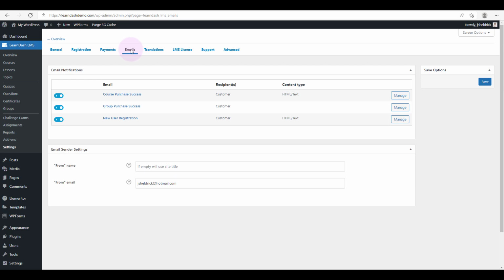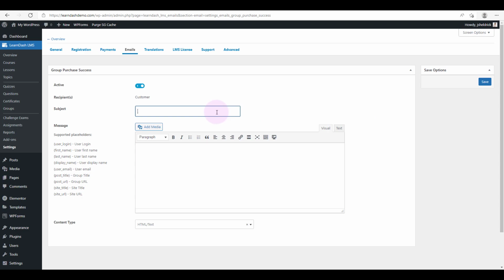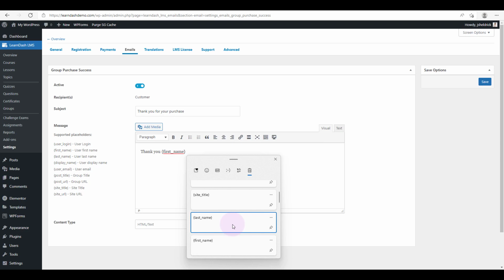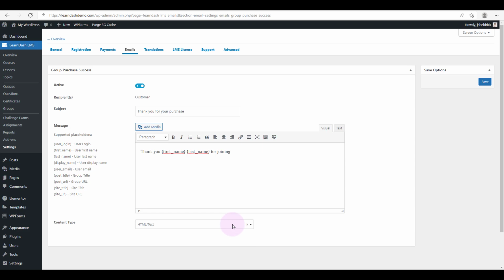So now there's the group purchase success. So we're going to enter the same information that we did last time, except we're going to alter it to include the dynamic group field. So thank you for your purchase. And here we're going to use the group title placeholder. So we'll just copy that here.